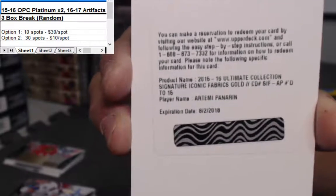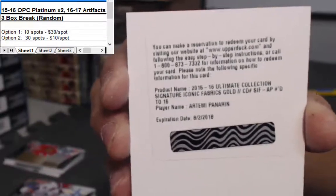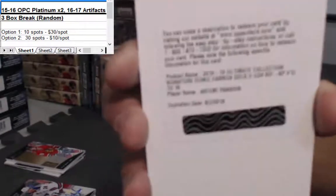Random.org, we need your help. All right, guys, so we're just going to stop the video here and get the randoms ready. It's going to be a lot of names we've got to write out, but hang tight.